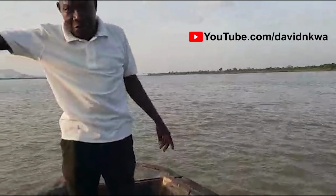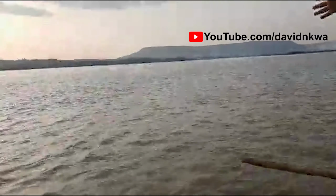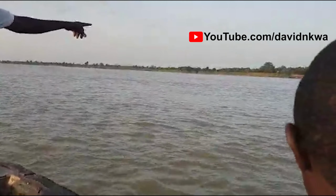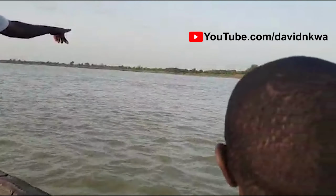Benue is a little bit dark. You can watch the Niger, it's very light. But this one is very dark. Why we cannot go is because of this island there. Our boat cannot get there. You can see somewhere they put a mark here. Okay, you can see a sign here, showing the confluence point.